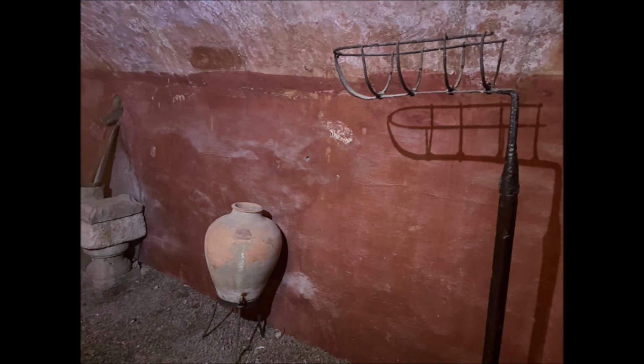The bathhouse remained in use for centuries, even after the Christian conquest of the island in the 13th century. But finally, it was abandoned in the 15th century.